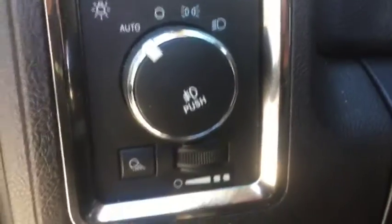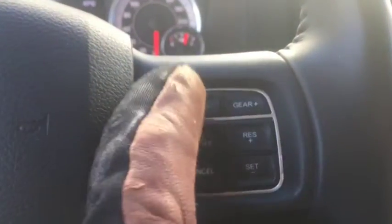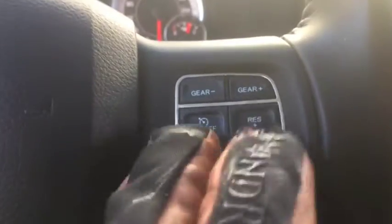Automatic windows for the front here, as you can see, along with your mirror controls. Power seats. You have controls on the back of the steering wheel for the radio. You also have automatic headlights along with your cargo light and light dimmer switch. On the steering wheel, you have controls for your digital speedometer here, along with voice controls and phone controls. On the other side of the steering wheel, you have your gear shifters here and here, along with cruise control.